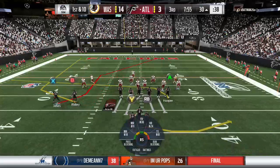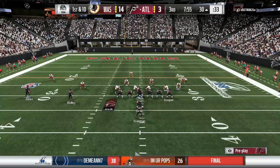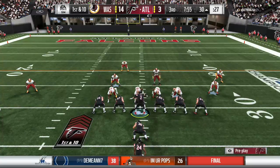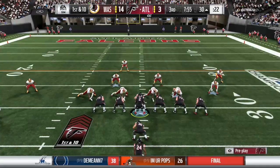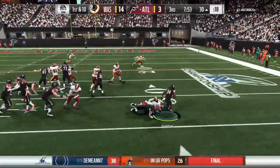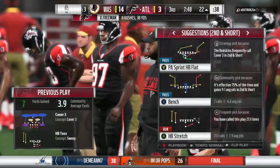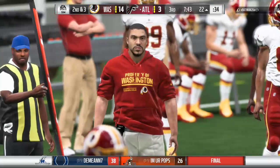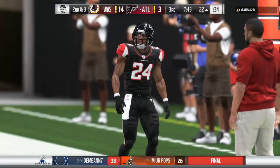Still in search of their first touchdown of the game, but they're on the move. 1st and 10. This is Freeman on 1st and 10. Down to about the 22 here. A solid run on 1st down. Gain of 7 leaves him with a 2nd and 3. Well, no matter how they phrase it, staying on schedule, staying ahead of the sticks, whatever you want to call it, 7 yards on 1st down, that fits the bill.